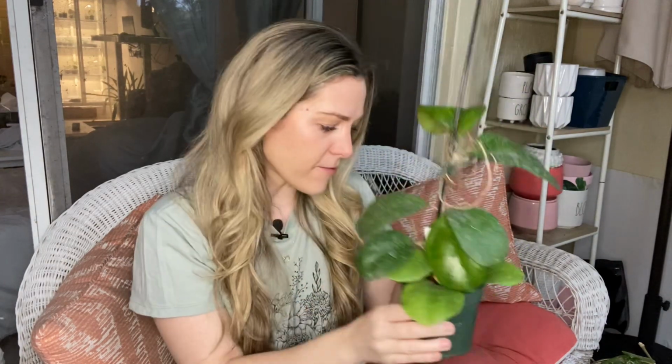Normally a single node with 1 to 2 leaves will go for $30 to $50, and I got this whole plant for $40. So I thought that was a great deal. So I grabbed this Hoya Ricardo, and I grabbed this splashy Hoya.